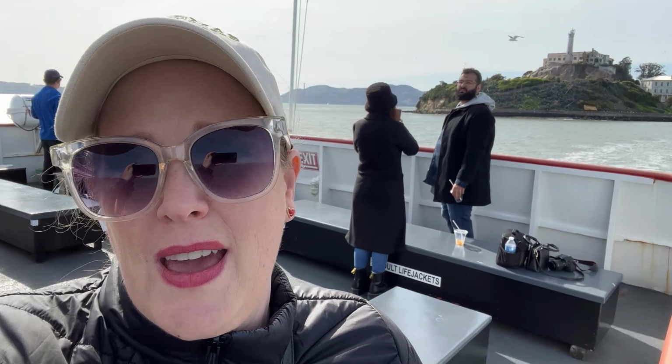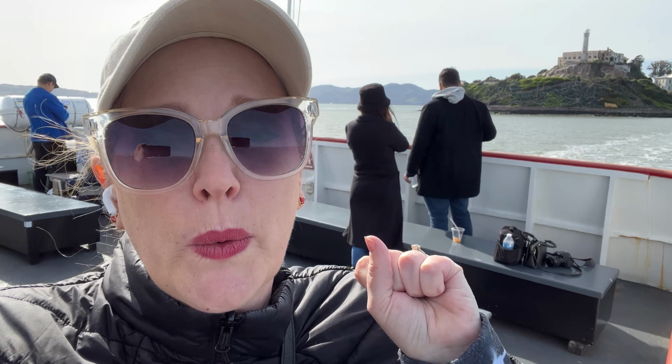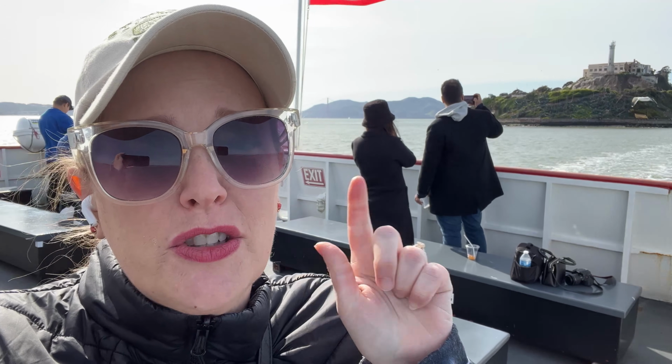So we're leaving Alcatraz right there. If you ever come to San Francisco, it's totally worth it. The tour is phenomenal. You do have to book it online ahead of time. But if you're just one person, you can actually walk up and see if they have availability. We're going to go under, I think, the Oakland Bay Bridge next. So, good day.